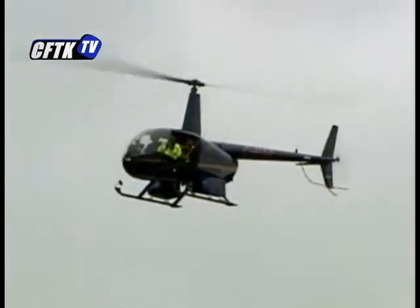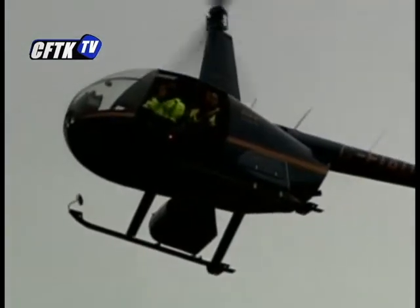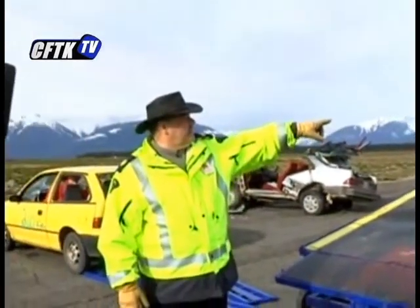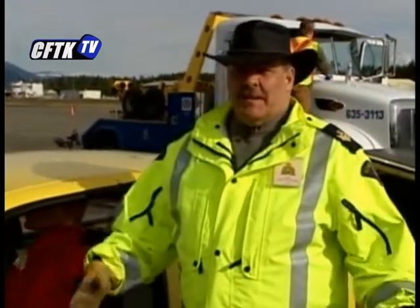We have Lake Isle Air, who provided the project with a helicopter to do some of the aerial photographs. CFTK Television has provided us with the ability to document the project through the different media, so that we can have it later to examine and analyze what the actual project was all about, and deliver it to other police departments, because we do expect that to happen.